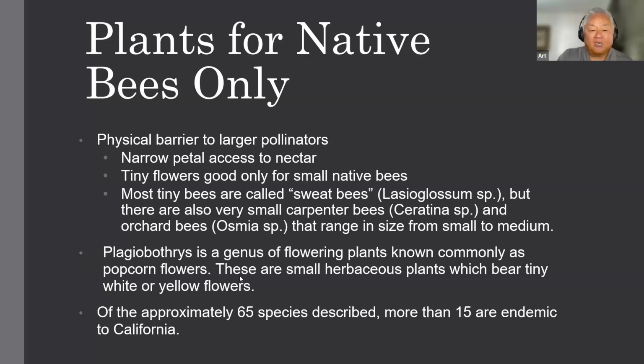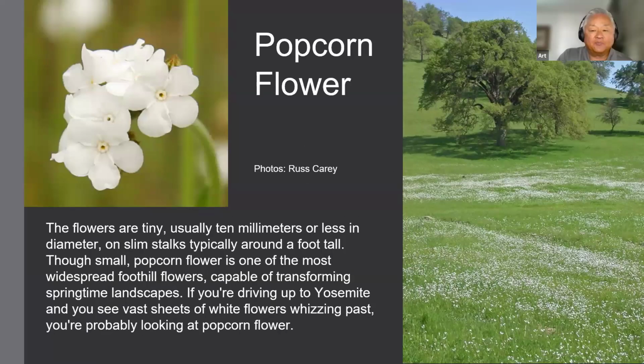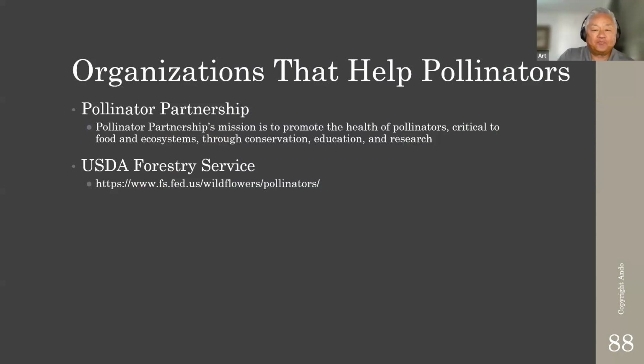Popcorn flowers, if you've been to Yosemite, for example, going up in the hills on I forget what highway it is, 152 or something, you'll see these broad casts of white flowers, and that's the popcorn flower. But you can see how small the opening is here, and only small native bees can do that. So that hopefully helps add to the depth of the question about the specialist bees.